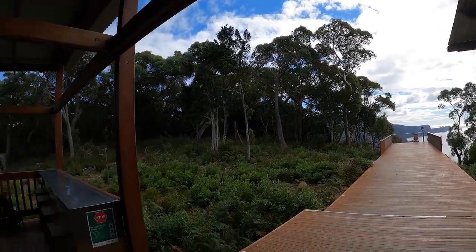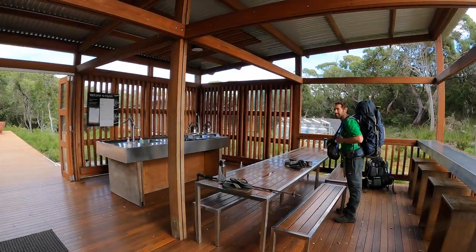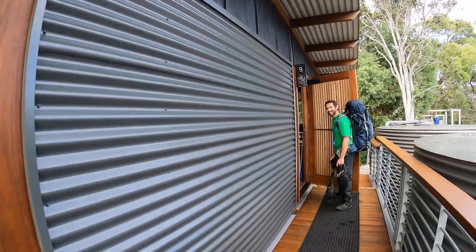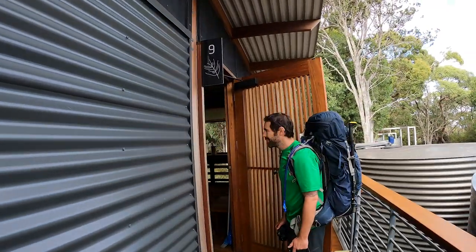So this is Munro Hut. This is the kitchen area where we boil our water and make our meals. This is where the dorms are. The rangers cleaned the rooms already. So this is ours, number 9. Yeah, we have it all to ourselves tonight.